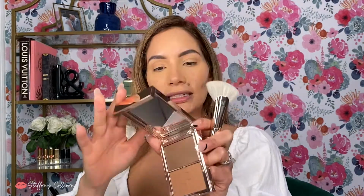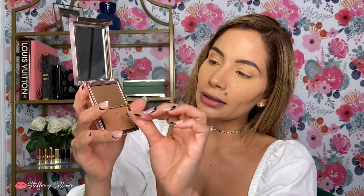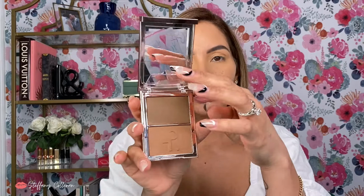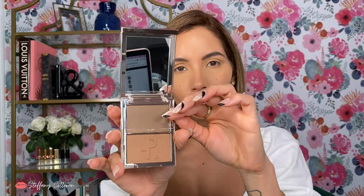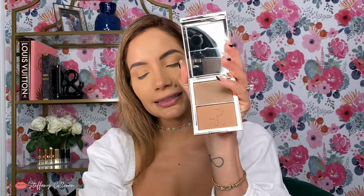So this is what it looks like on the inside. You have your powder here, and then here, I love that it comes with this little protective shield. You have your cream product, which keeps it nice and clean, great for traveling too. So I'm gonna lift this up, and let me tell you a little bit about this brush, because we're going to be reviewing this brush as well.